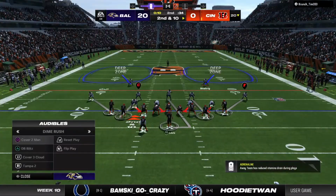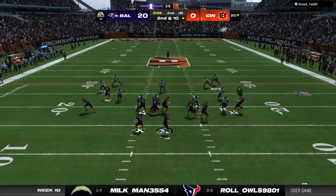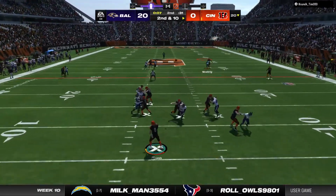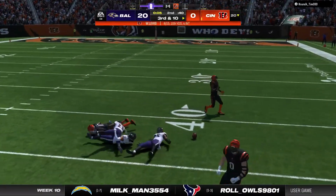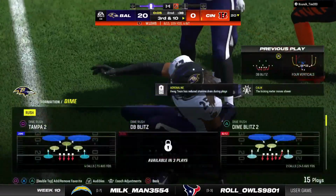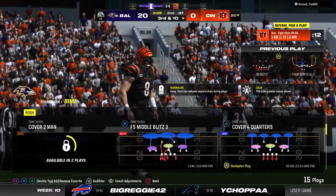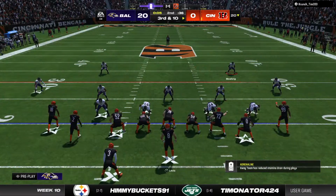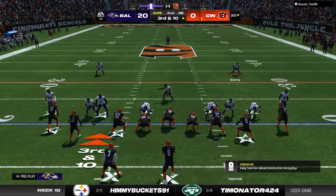Again from the 20 after the incompletion. Here's second and 10. Levis sets up to throw here. And he's just throwing the ball up for grabs now. Fortunately, that one going to fall incomplete. Trying to get something positive to happen here before the break, and they sure need it. They went for the big one, but it winds up incomplete.